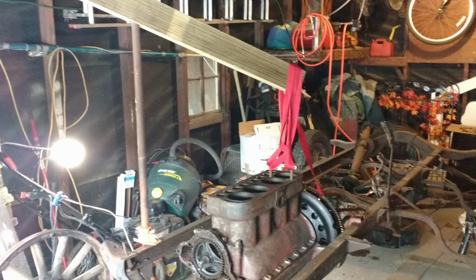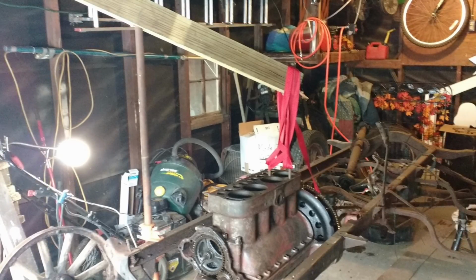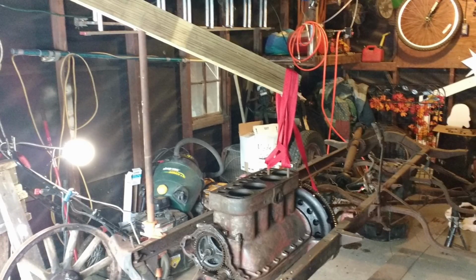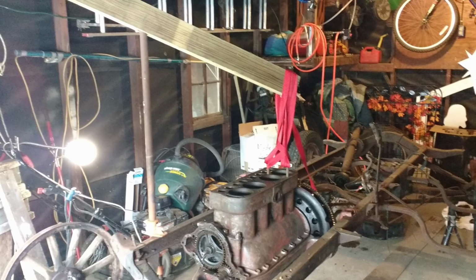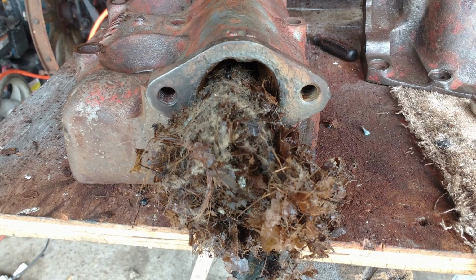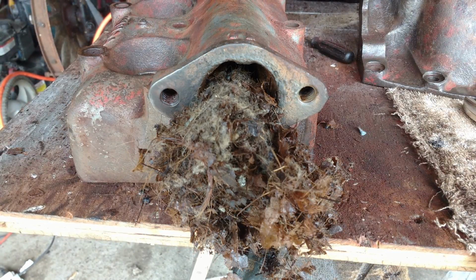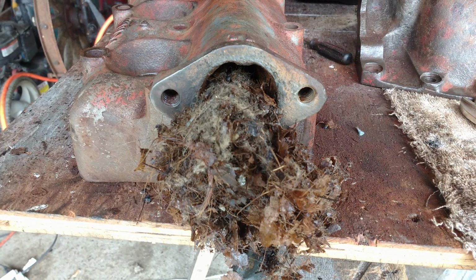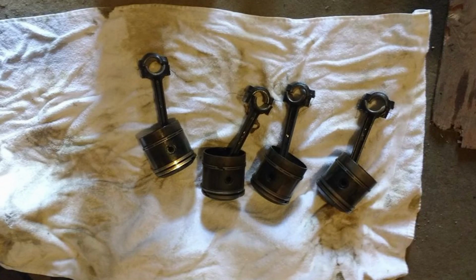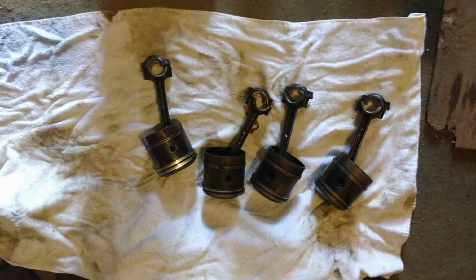So we're just starting on the motor. First thing I took off was the carburetor, and I cleaned all the spider nests out of it and looked at it and said, "Yep, that's in bad shape," and threw it in a coffee can. I just kept taking things off and cleaning them and getting ideas, and eventually I had wire wheeled everything and started putting things back together.